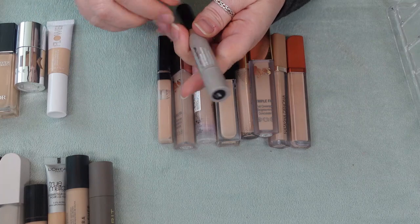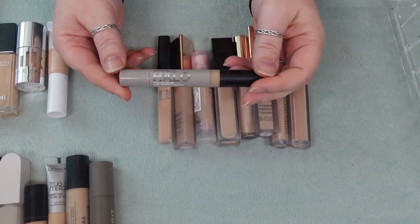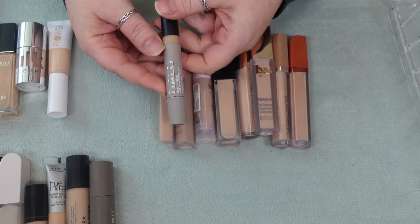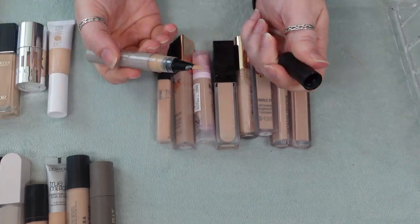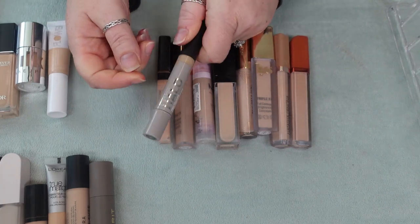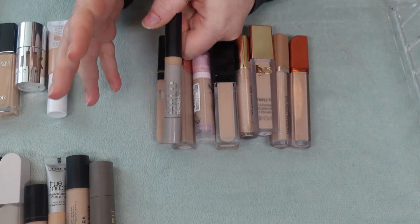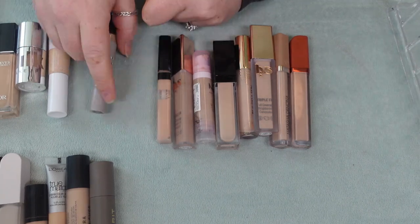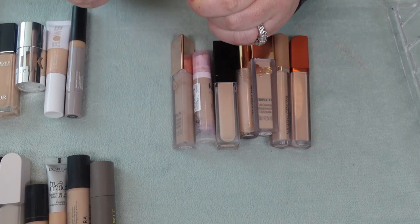Also, one of my holy grails, this is a fairly new release. It's the Smashbox Halo 4-in-1 Healthy Glow Perfecting Pen in the shade L10N. No one really talks about this, but I love it. It's so thin and lightweight and just does its job. I can really layer this heavy under my under eyes to give me medium coverage, and it never looks bad. So holding on to that one.